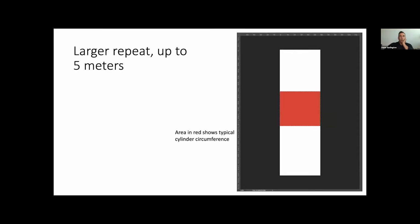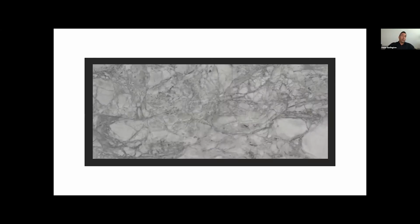Here, the digital machines we're running in Germany right now can do repeats up to 5 meters. And that 5 meter repeat is really a restriction of throughput of data. The size of the files of a 5 meter long, high resolution, full width decor is a massive data file. So as technology advances and the computers and drivers get faster and faster, we'll be able to create larger and larger repeat sizes. If we look at a 5-meter repeat, the red square here shows what a typical, large rotogravure cylinder covers out of that repeat. Now, unlike those first marbles that we saw, we can do a full virgin stone at 5 meters long, which would give you a full sheet at 5 foot by 12 foot.